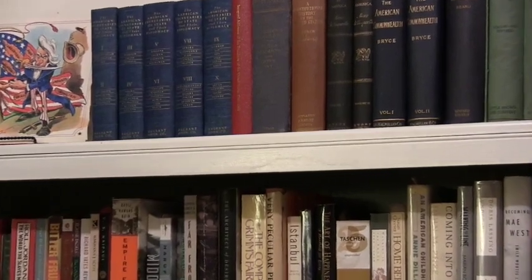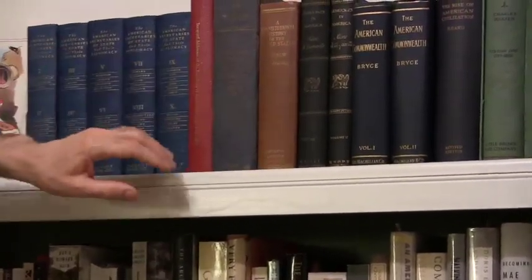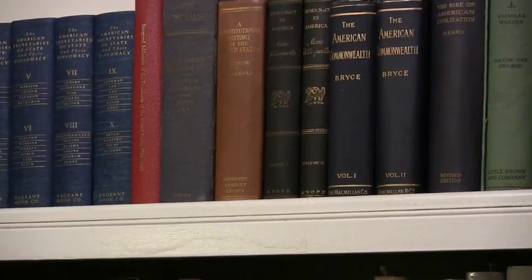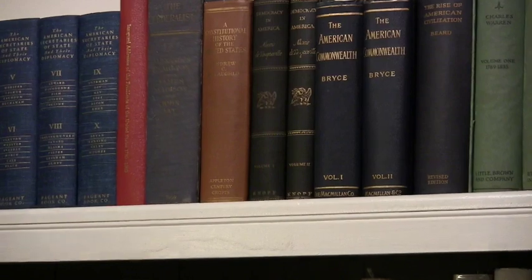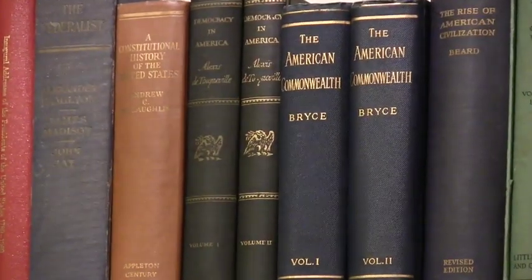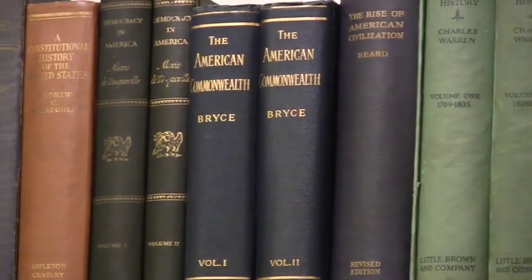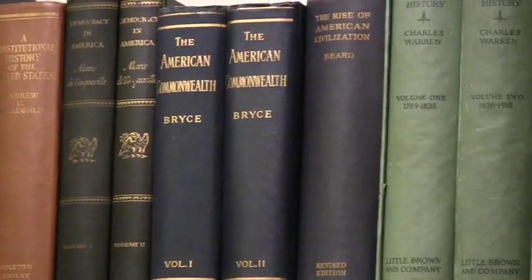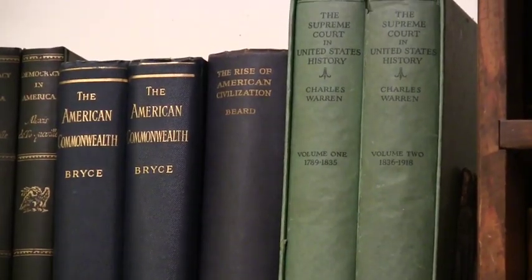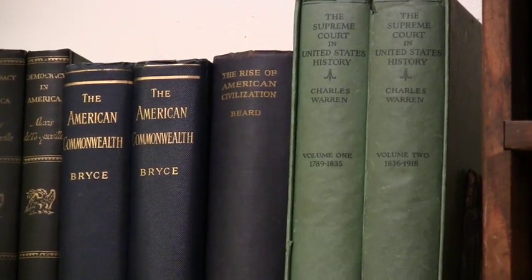Up here on this top shelf we have kind of general books about America and American government. There's some classics here. There's an old edition of the Federalist Papers, Democracy in America by Tocqueville, The American Commonwealth, which was a study by a British writer of America in the late 19th century, The Rise of American Civilization by Charles Beard, which was a classic of its time, a 2-volume set on the Supreme Court, the inaugural addresses of the Presidents of the United States. Now that's something you really want to curl up with at night.